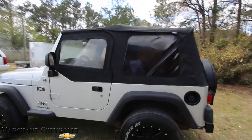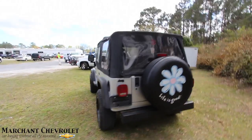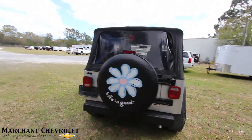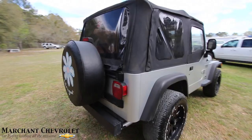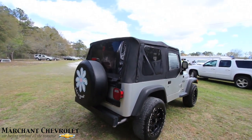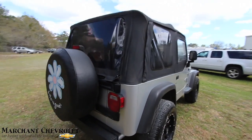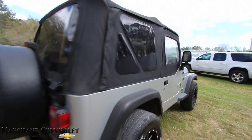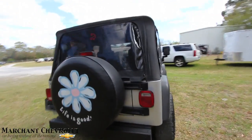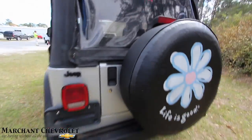Now, before we get too far along here, I do want to let you know it is an automatic transmission, so it is not a hand-shaker stick shift. It's automatic transmission, which is fine. You know, some people look for automatics. Most people want sticks on their Jeep, but not everybody wants a manual transmission. Some people just want to get in, put it in drive, and hit the road and go, and don't have to worry about switching gears through the stoplights and everything else. But anyways, in good shape.